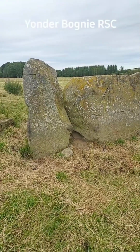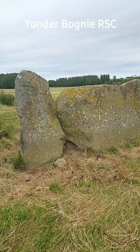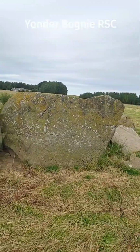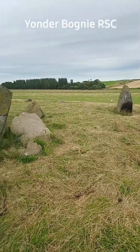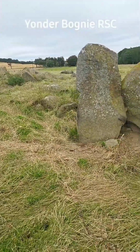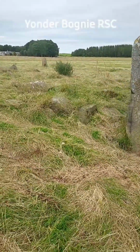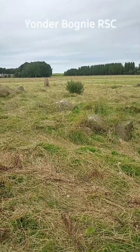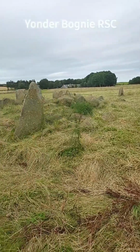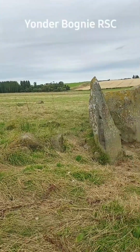So yeah, that's Yonder Bognie. It's an interesting name. It's probably the name of the farm or something like that 100 years ago. Quite a lot to see, although there's a lot of stones fallen and there's a big stone spoil. It's definitely worth a visit. It's definitely had a cairn robbed, although there's not much sign of it now. It's overgrown with grass and such. But yeah, it's an interesting circle. It's definitely worth a visit and see what your own interpretation of the circle is.